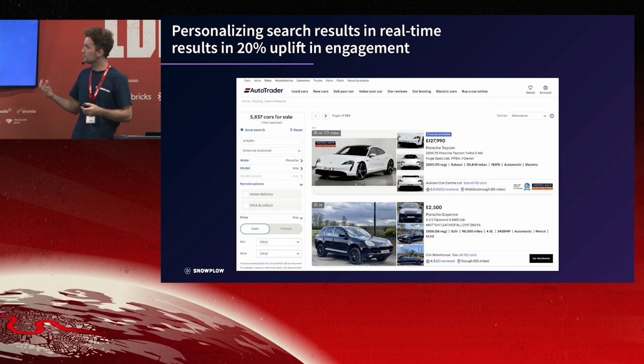But essentially the way it worked is, as a user, you'd go to AutoTrader, you would click on an ad or just a listing really. This data would be sent back in real time to the warehouse where it would run like a small recommendation model. And then the more listings you clicked on, the more it would figure out your preferences, and then the warehouse would communicate back to the front end, hey, this user loves whatever, Porsches, so show them more Porsches, without the user having to define any filters or click anything.